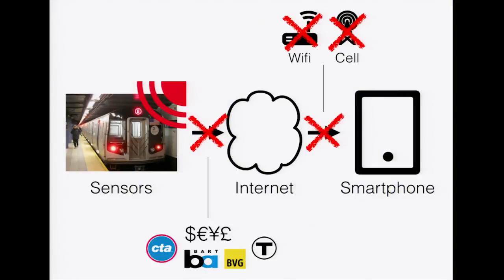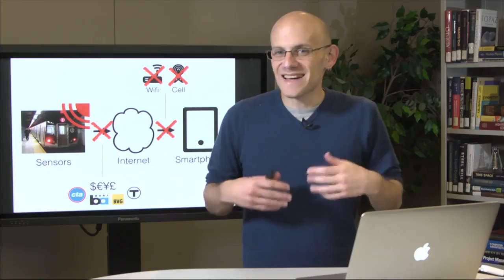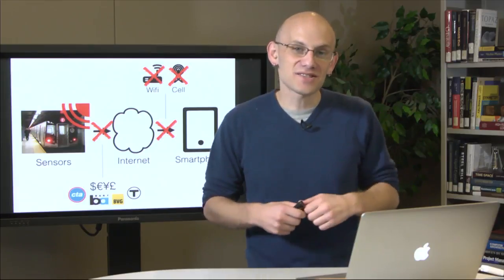Second, Wi-Fi and cell are, of course, more than just smartphone positioning technologies. They're also how smartphones connect to the internet, so the fact that they're not consistently available in subways means that this arrow here also won't work. Our solution ended up coming from an entirely different and, relative to our early thoughts, entirely unexpected direction.